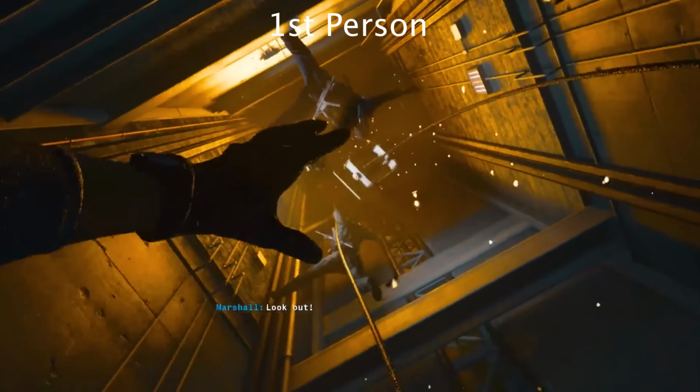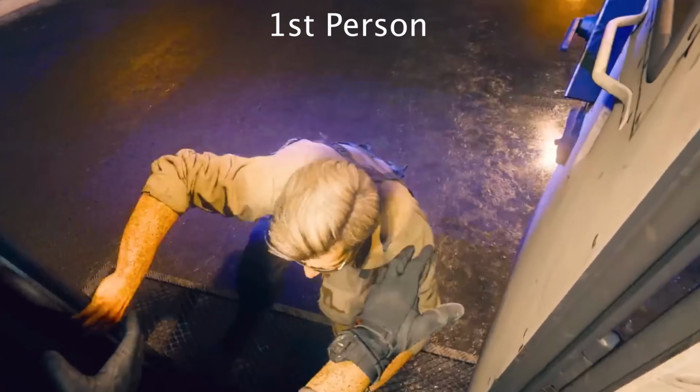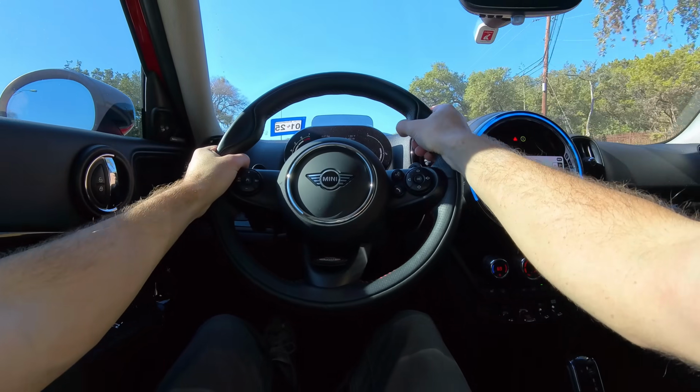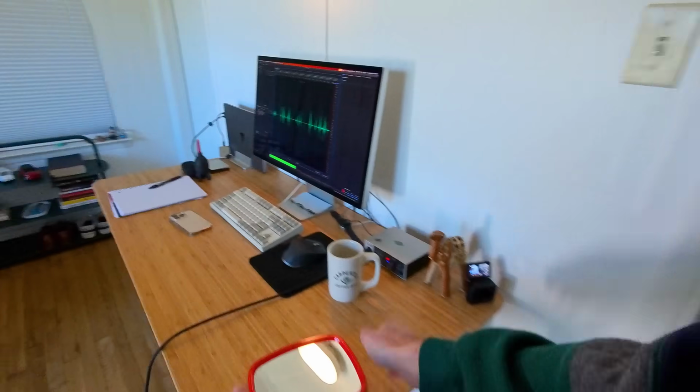Video games, on the other hand, are often played in first person because it throws us right into the action and creates a more immersive experience. Just like real life. If you think about it, we're all basically just playing our own little video game, and it's a really fun game. But for some reason, they don't film movies like this.